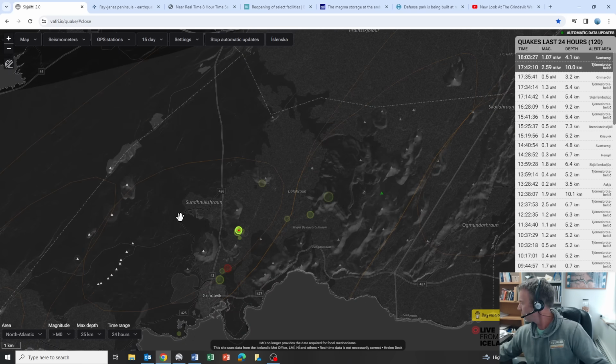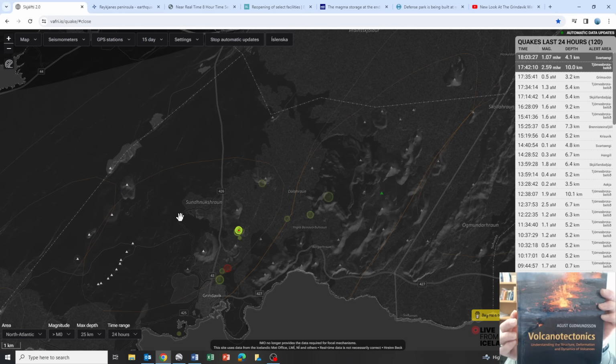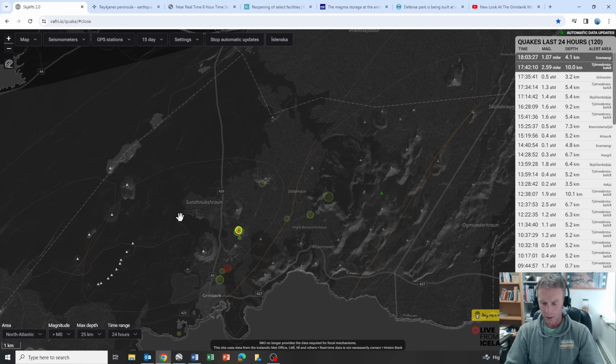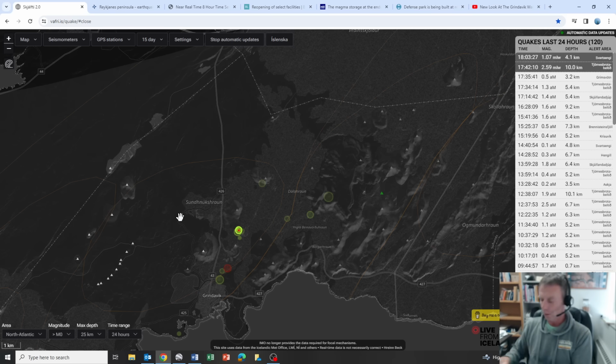Just as a quick aside, I've been trying to learn more about how these volcanic systems operate by delving into this textbook here, Volcano Tectonics from Agust Gudmundsson. I've been reading about how magmas rise from depth and dike and sill propagation, all sorts of fun things. It's a great textbook. It's a little bit quantitative, a little heavy on the math and the equations, but I think it's got some nice diagrams that are pretty helpful. For example, here's a nice little diagram of an ascending dike, and I don't know if you can see that. I might show some of these later. Some of these are helping me develop my own conceptual model for what's happening in the subsurface.